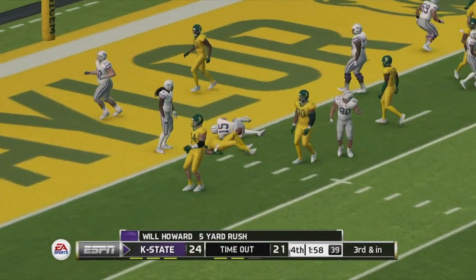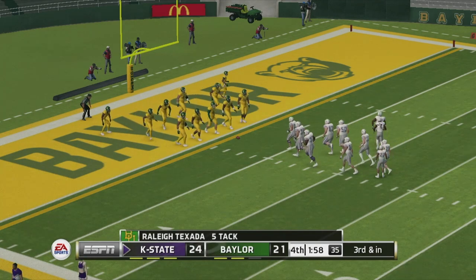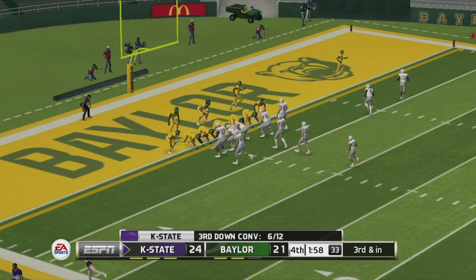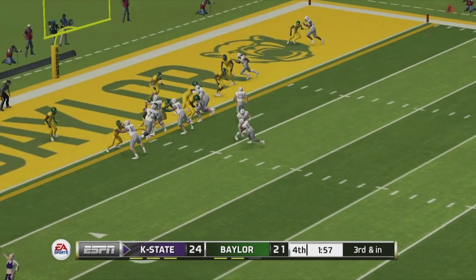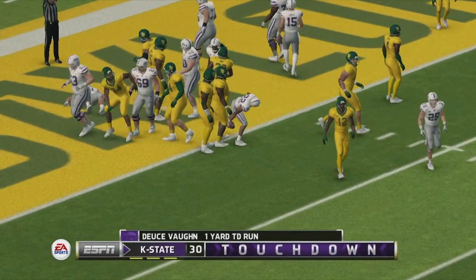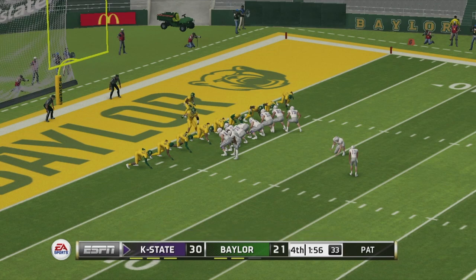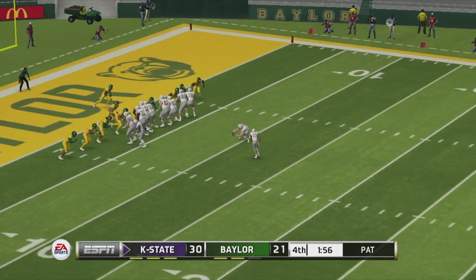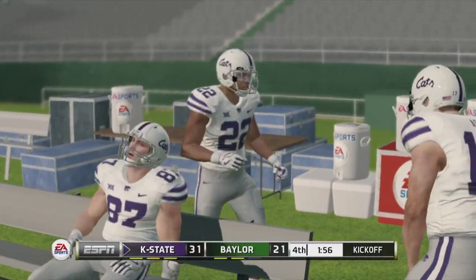Runs outside for a nice gain. Howard comes away with around 5 yards on that option keeper. It's third down, and they're about the length of the football away from the first down marker. Defense stacked in tight here. Touchdown, Wildcats. And he adds the extra point.